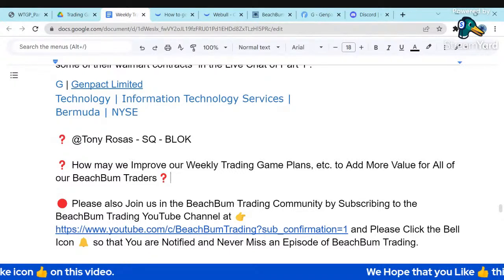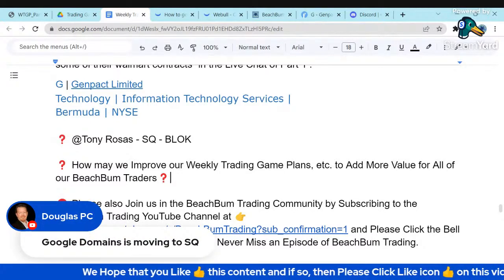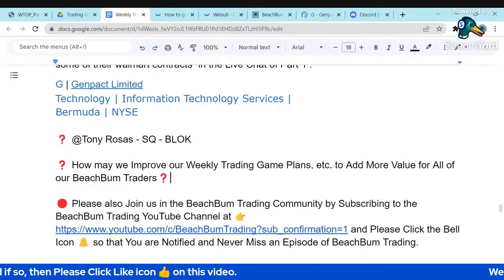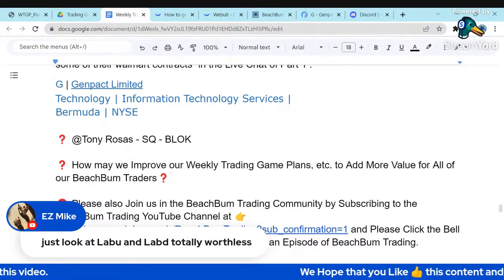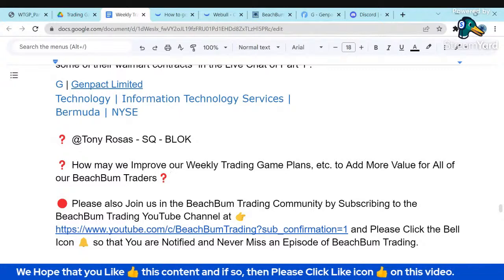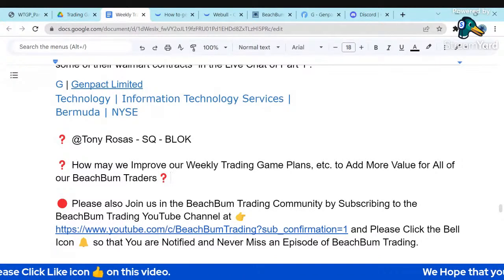Let me make a last check, see if I missed any questions, any tickers that someone wants. I see Douglas PC says Google Domains is moving to Square. We'll see if that helps them recover any. We looked at LabU and LabD yesterday. Yeah, we saw, biotech LabU didn't really have the same opportunities as the FANGU, FANGD, and SOXL, SOXS. So those are the ones that we're interested in.